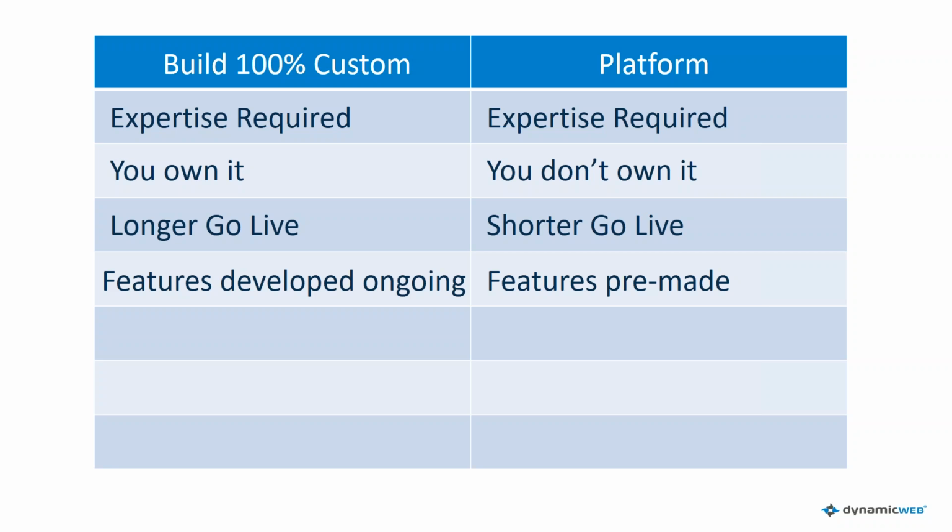So features. In a platform, commonly features are already baked in. I want to use a content management system. Okay, well, the content management system includes the capability of embedding videos and adding content, images, resizing images, you name it. Those are features already made. You might think of them if you're doing a custom solution, but you'll have to develop them. You might think of them when doing a platform, and that's where in choosing a platform, you're seeking those features in existence already.